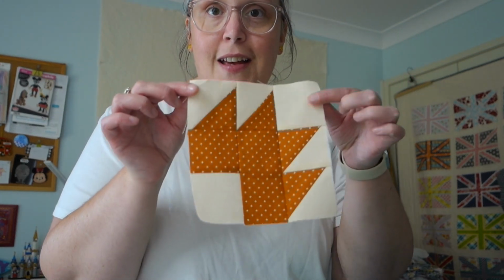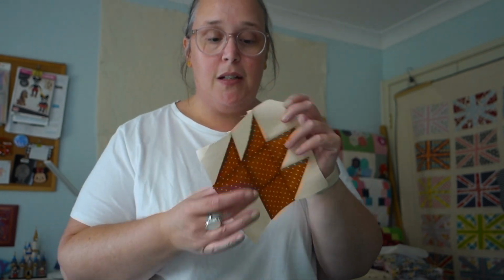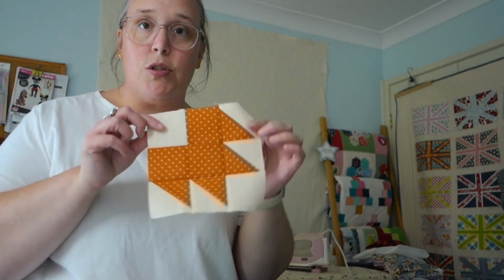I wanted to do a couple more little units for my bear paw block that I've got here on the wall that I started the other day, and I've just finished doing this one. Oh, that looks so good on the camera. I love it. So I'm going to pop this one on the wall, ready to do the next one. There we go. Looking good.